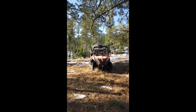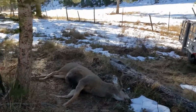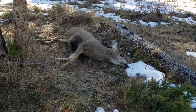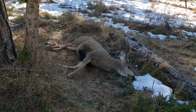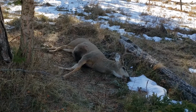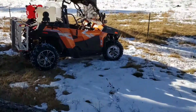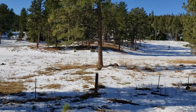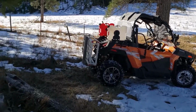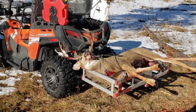The beast. Now the work starts. Well, there he is. Nice little 4x4. I'm happy with him. Love it. Well, I gotta get to work. Over there on that little hill is where I was. There we go. Now there he is. All done.